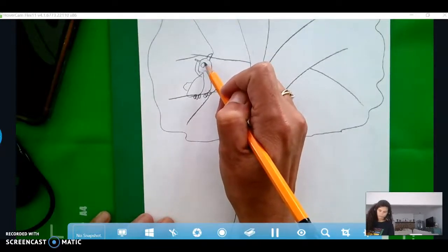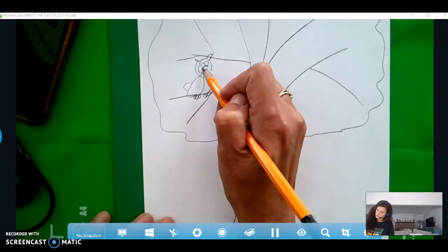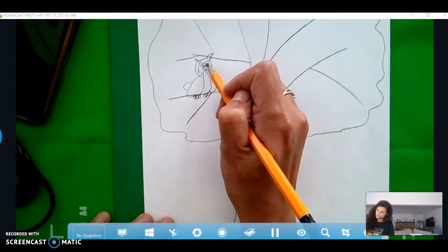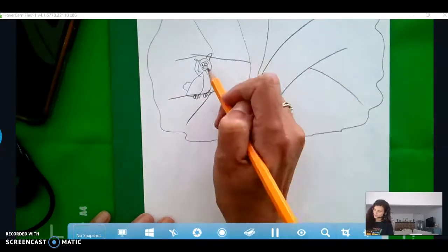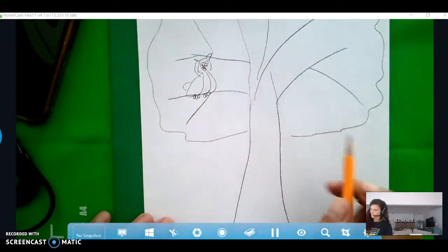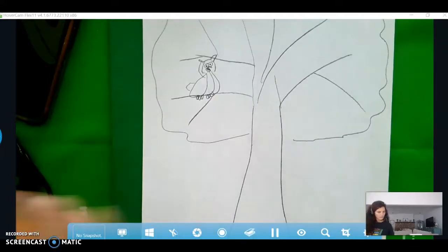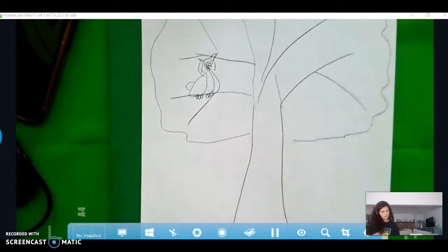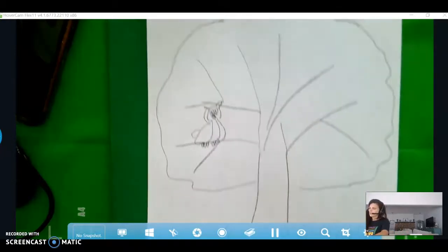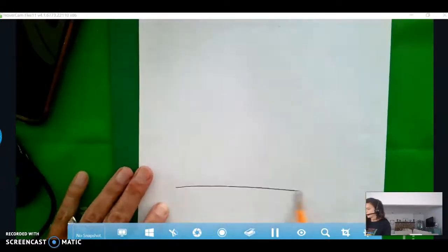There. Then his beak here. Then his mouth. And he's saying, I'm hungry. Okay? So that's the first one. I have who's in the story and where he is. Then, let me see, the number 2, I'm going to zoom in on the branch here.